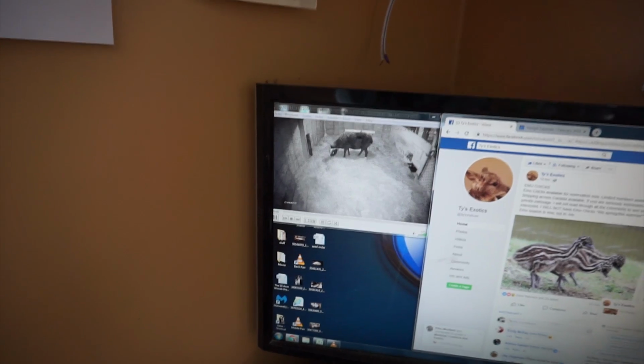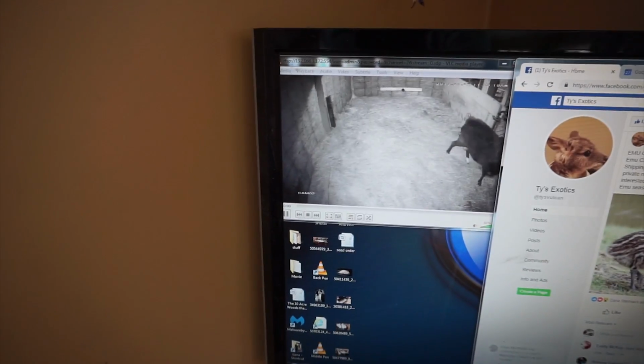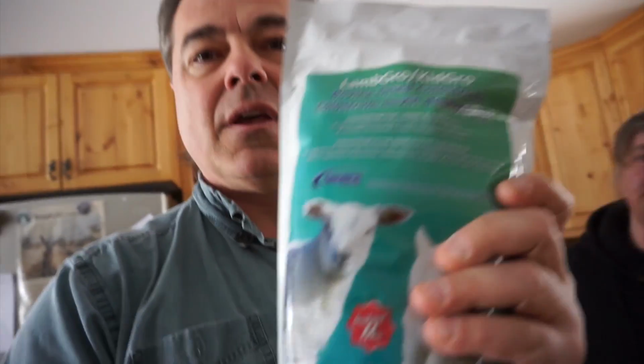But we're watching Bronwyn very carefully here. We haven't seen any action yet, but we're going to contact a vet probably tomorrow to come out and have a look, because we figure she is pregnant. She was in with a ram. The other ones that were with the other ram are pregnant and have given birth, so we're not quite sure. Everything looks fine, but we want to make sure she's okay. Just in case there are any problems, Tara picked up some lamb colostrum. Good to have it on hand.